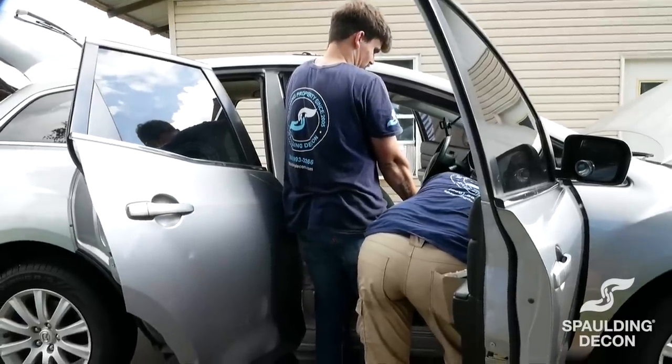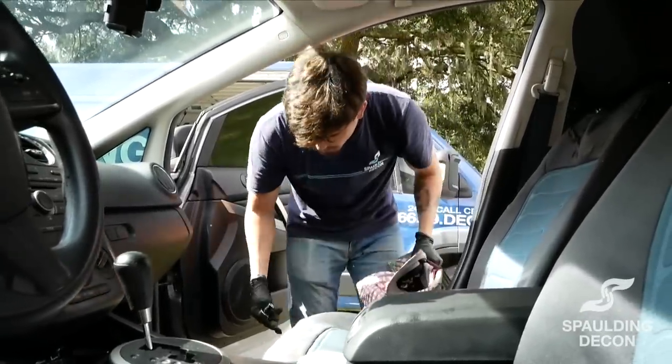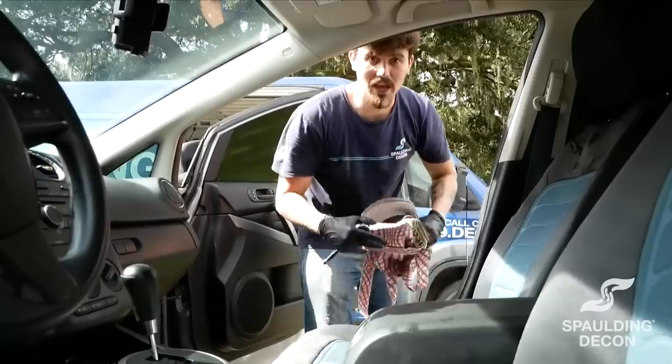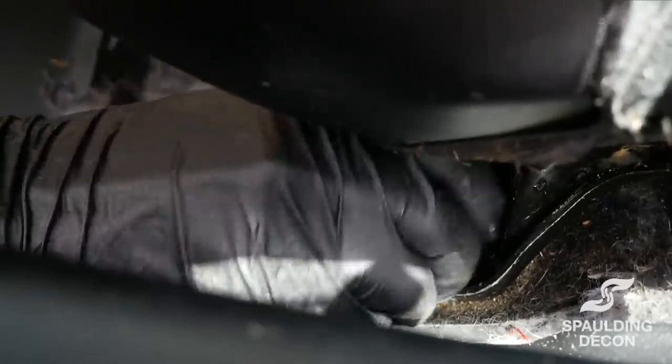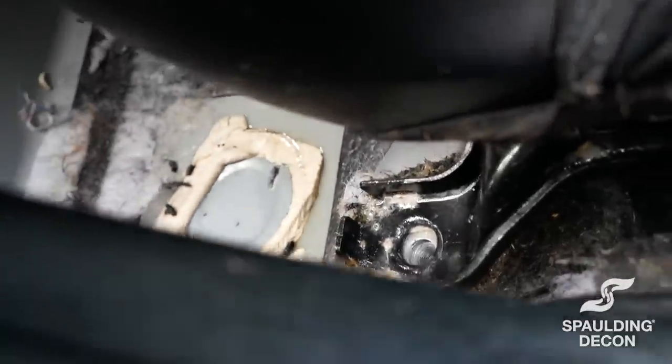What we're doing in the meantime, we're working multiple angles here. I'm pulling the seat out while Shauna is wiping down all the stuff, just trying to disinfect as much as we can as we go. I'm actually having trouble getting the screw because my finger is slipping from all the liquefied cat fat that's on here.